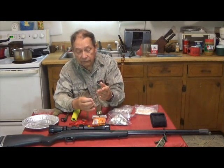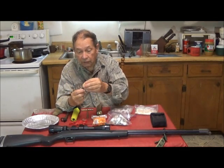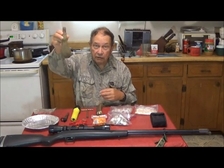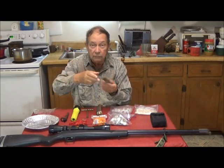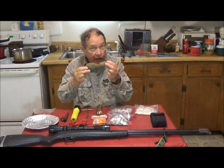You may carry it in plastic tubes like this, which are convenient to carry in the field, or if you're more of a traditionalist, you can carry it in a conventional shot pouch like this one. This is available from Dixie Gunworks, by the way, if you're not inclined to make your own.